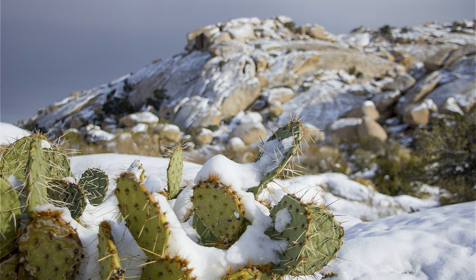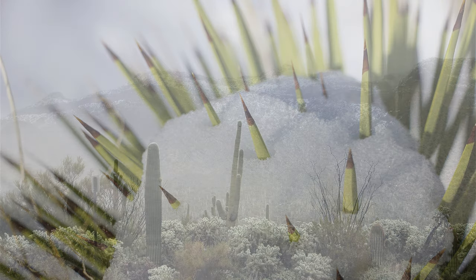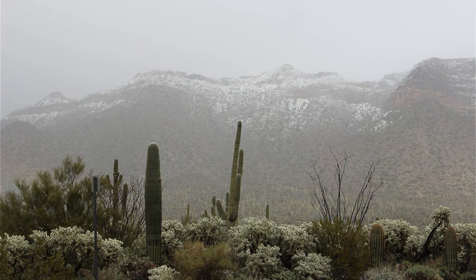And the cacti in the Carefree area can actually get covered in snow at times. It's really beautiful. And being that we're straight east of Carefree, this area here also gets snow accumulation at times. But it's never cold enough to freeze over any ice or anything like that.